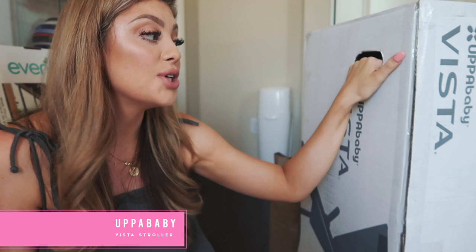All right, so last but not least, we have the UPPAbaby Vista here. And this is actually the stroller for my sister. She loves UPPAbaby. She loves our UPPAbaby stroller. She got the shade in William, and it's like a chambray. It's a really pretty kind of icy gray blue. It's gorgeous. Mine is the white one. They are planning on also having a second after their first, just like how we are.